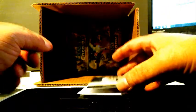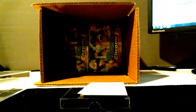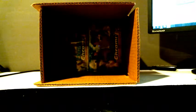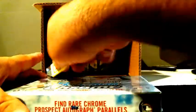For the A's, Max Schrock. I'll have to look at a wrapper and see if there's even odds on there for it after we do this last card. For the White Sox, refractor of Luis Alexander Basabe, 344 of 499. Let's see. Yeah, it says red, 1 in 327. And 1 in 873. So there's reds. Must be rare.